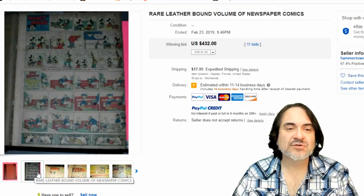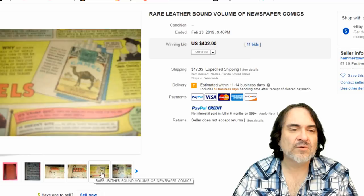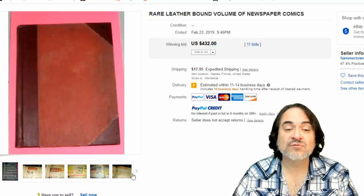Dick Tracy, Little Orphan Annie. This is from the, say, 40s or 50s by the price and the material in it. $432, typical of what you'll find on these.